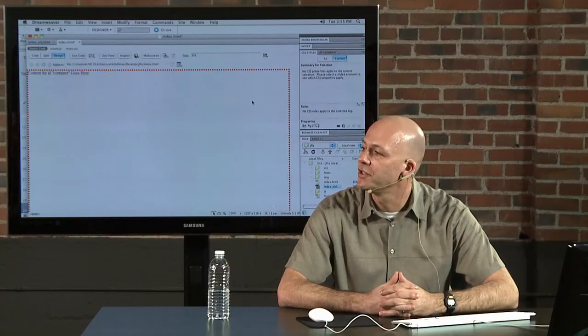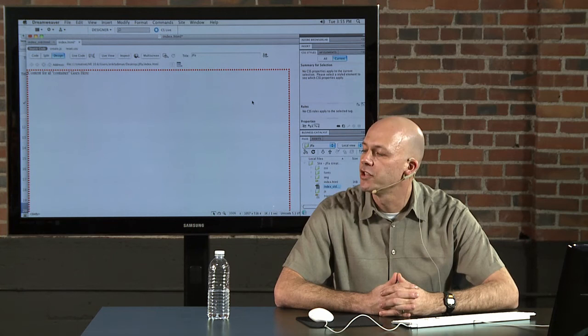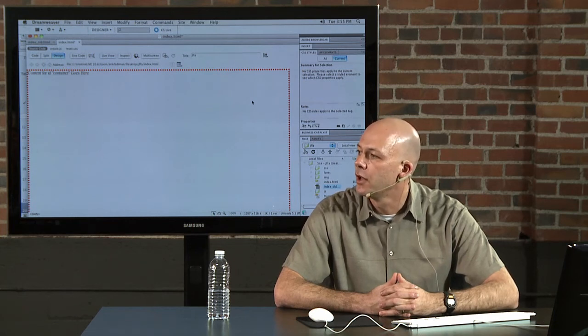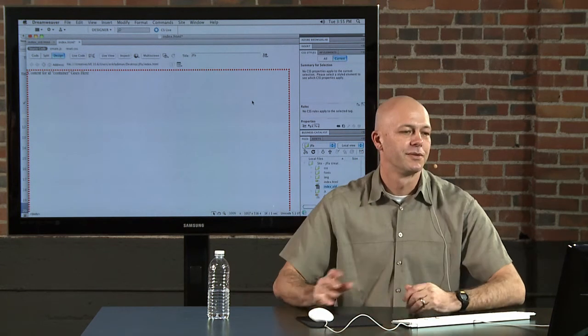HTML5 question. In your code where it's calling the JS file, it says type equals text/JavaScript, and that's not necessary, correct, in HTML5? That's true, actually, it isn't. Did you leave it in because you were just copying and pasting? Yes. He is actually correct that you don't need to reference the type equals text/JavaScript. Dreamweaver just sort of puts that in, and I didn't take it out. Okay, that was from Sue. She's correct.